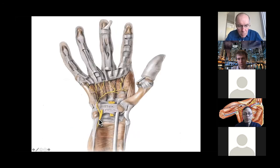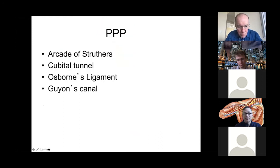Beautiful picture that nicely shows our deep branch here again, and you can see the pisiform, hook of the hamate, the floors, the pisohamate ligament primarily, and supplying all of these deep intrinsic muscles. And then just next door to it, the median nerve traveling deep to our flexor retinaculum.